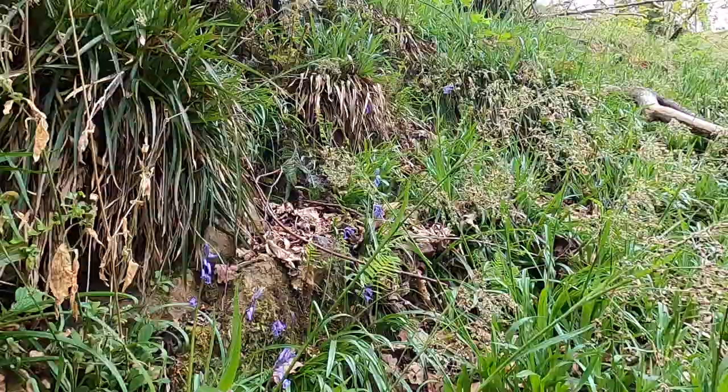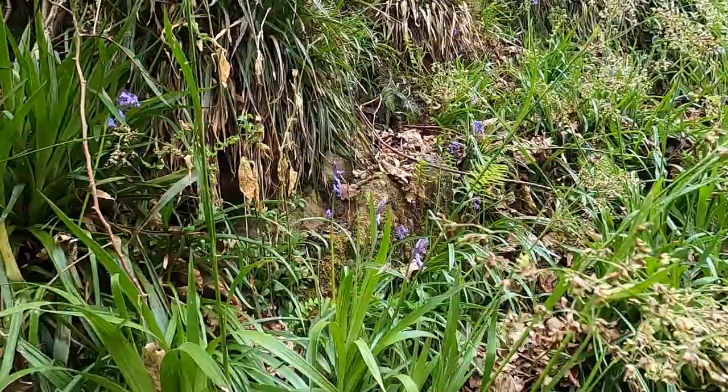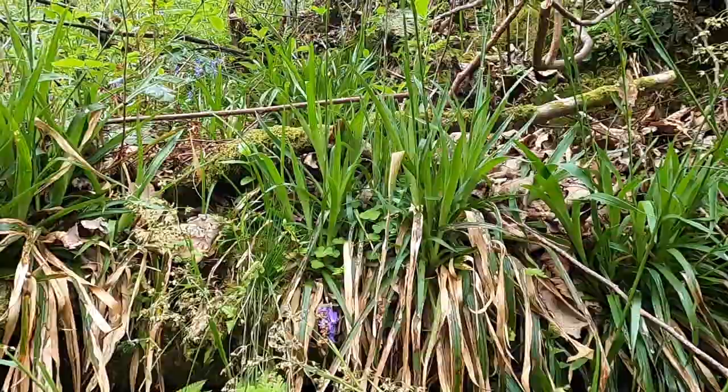Dollar Glen is a site of special scientific interest because of its geology and the variety of plant and animal life here. I love the smell of the plants after it has rained. It's so fresh and clean.